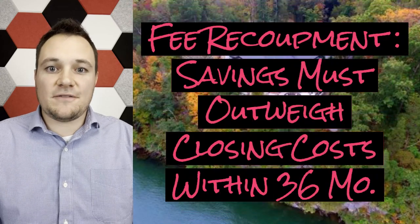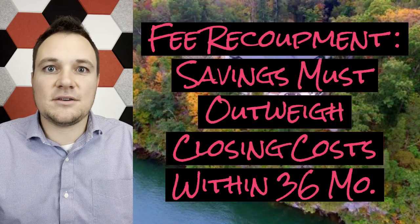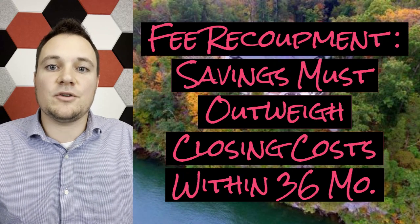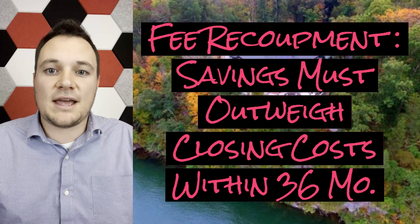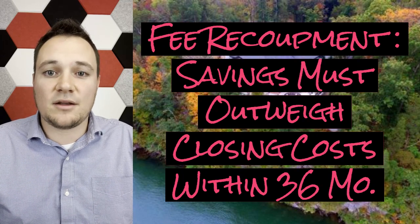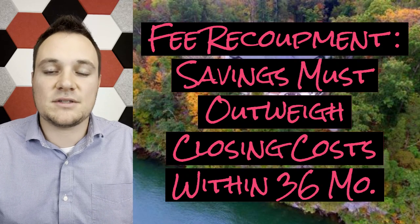Then there is a fee recoupment test on these loans that has to be met. Okay, so the savings from the reduced payment on your new loan has to more than cover all of the closing costs that were paid on the refinance within the first 36 months of you being in the new loan.